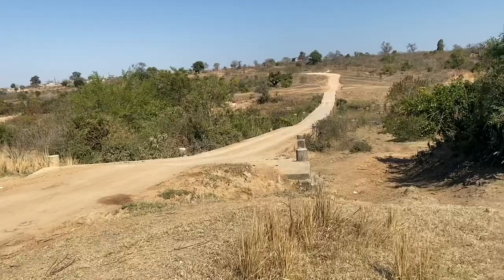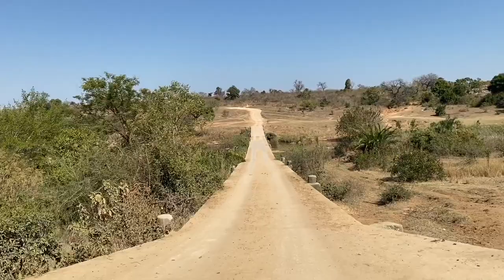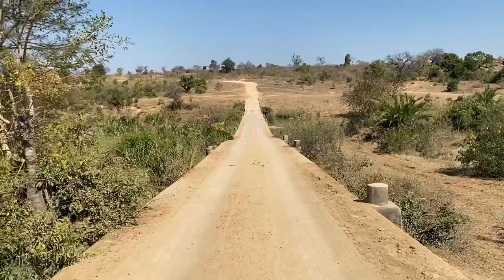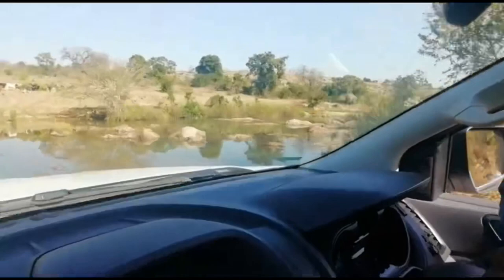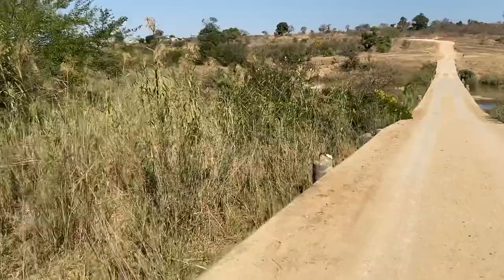This is a bridge that one is supposed to drive through, guys. I don't understand the concept of this bridge at all, because it's too narrow and it doesn't have side barriers. I'm actually walking, so that's why my camera is not stable. I don't understand how one is going to drive here. By the way, I actually did go through that. We're not gonna die. Not today.